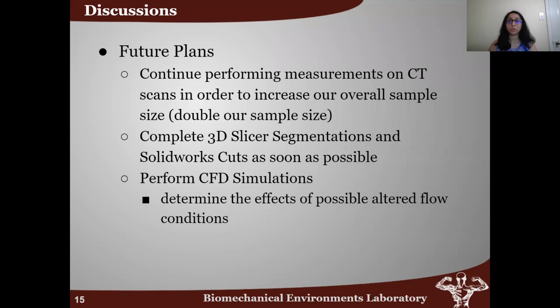In the future, we plan to continue performing measurements on CT scans to increase our power to a minimum of 80%. Over the spring semester, we received approximately 100 CT scans, and we completed measurements for all of those. However, we plan to double our sample size and bring it up to 200. We also plan to complete as many 3D Slicer segmentations as possible to enable computational fluid dynamics simulations.